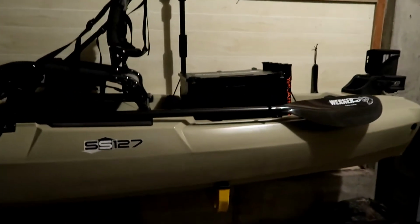So I sold the Attack, and then I put some thought into it, and I ended up getting this bad boy. Since I love the SS107 so much, I went with the Bonafide SS127. I just love all the little details that are put into this boat. I'm not gonna bore you guys with a walkthrough, because I'm sure anybody who's interested in this boat has seen a million walkthroughs.